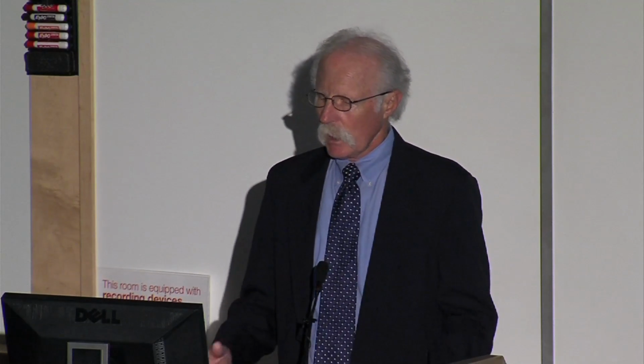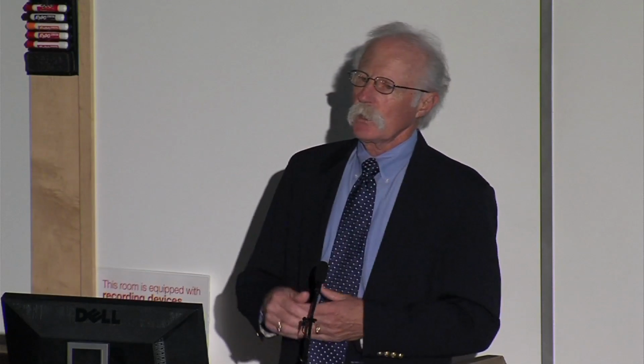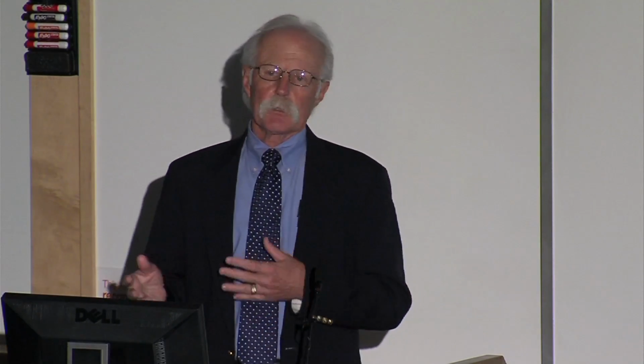But unfortunately, it doesn't help us as much as we had hoped. Other factors account for as large a component of this pie. In fact, a few percentage points more, so 44%. And those other factors include diet, medications, the presence or absence of certain disease states, the presence or absence of acute type illnesses. Age and weight have an influence that accounts for a certain percentage as well.